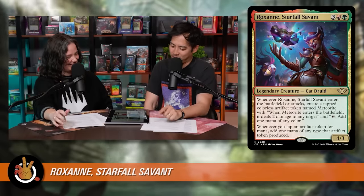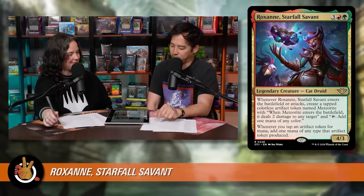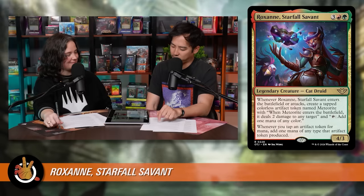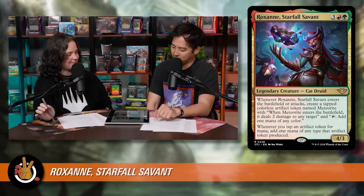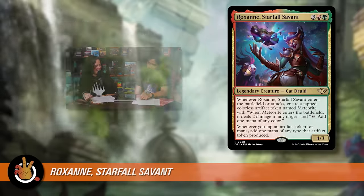Your art's amazing. All right, Roxanne, Starfall Savant, 3, a red and a green for a 4/3 cat druid. Whenever Roxanne enters the battlefield or attacks, create a tapped colorless artifact token named Meteorite. When Meteorite enters the battlefield, it deals 2 damage to any target, and it has the ability to tap, add 1 mana of any color. And then the second part, whenever you tap an artifact token for mana, add 1 mana of any type that artifact token produced.